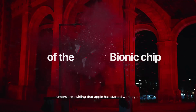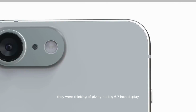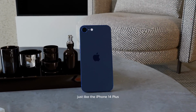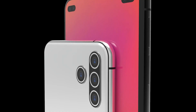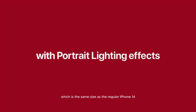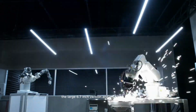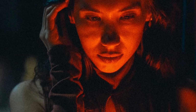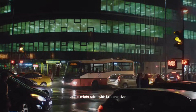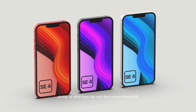Rumors are swirling that Apple has started working on the iPhone SE 4. Initially, they were thinking of giving it a big 6.7-inch display, just like the iPhone 14 Plus. But now, it seems they've switched to a more familiar 6.1-inch screen, which is the same size as the regular iPhone 14. According to sources from Alibaba, Apple had been testing two sizes, the large 6.7-inch version and a 6.1-inch model. But, from what we're hearing, Apple might stick with just one size for the final version, similar to what they did with the current iPhone SE.